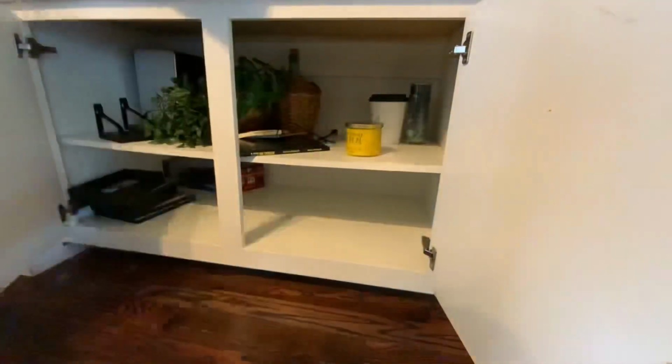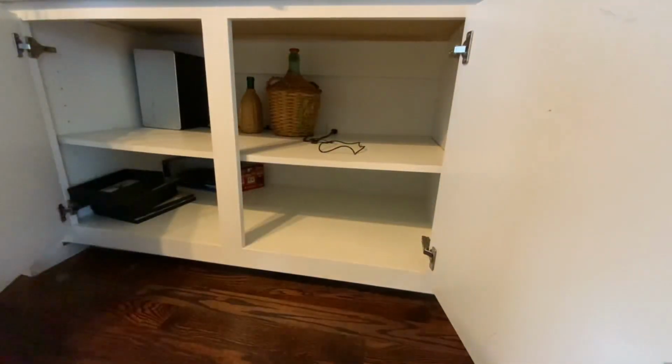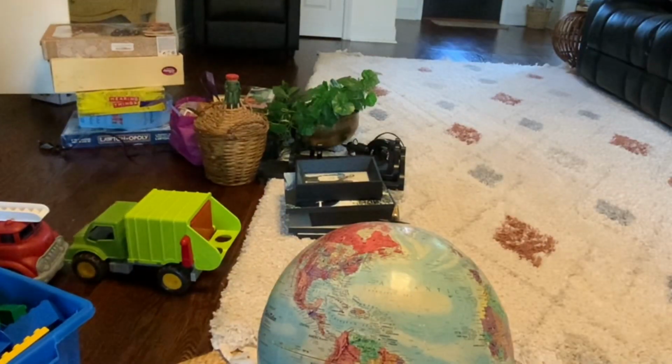So right here, we are just getting this cabinet prepared for all things toddler. I really like the Montessori style of learning, and I have some toys that are complementary to that, but mostly I just have what I have. I definitely wanted this to be an easy access space for a toddler to get their toys, really just their toys.